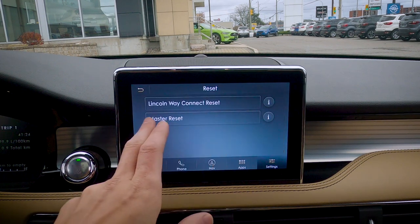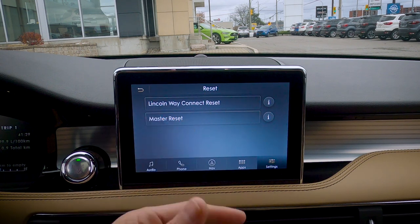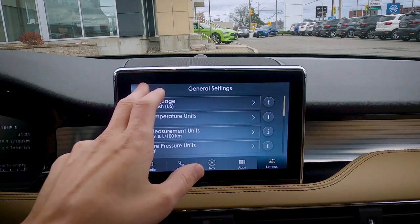It makes it really, really straightforward. And we also have the ability to do a master reset. So we've got the ability to reset the Lincoln Way app, or we can do a master reset to reset the vehicle to the factory defaults.